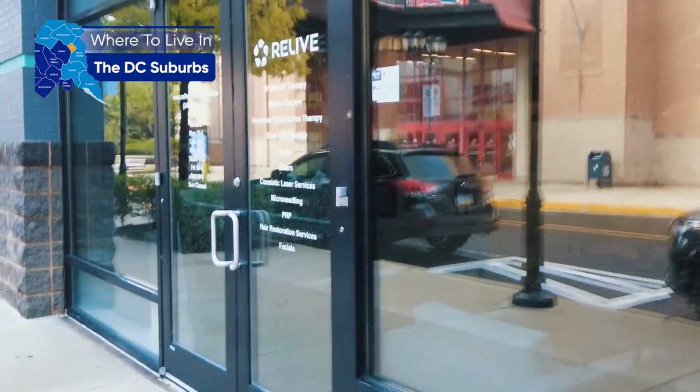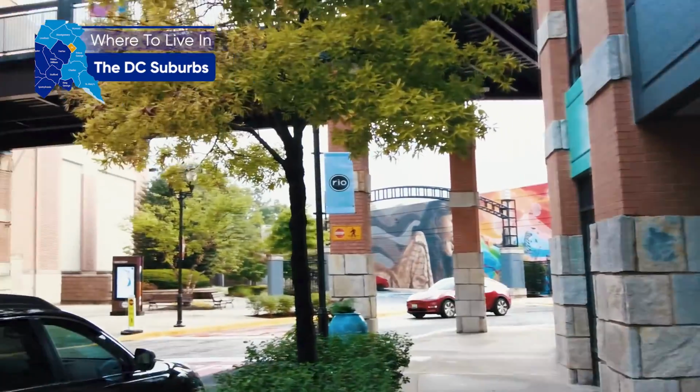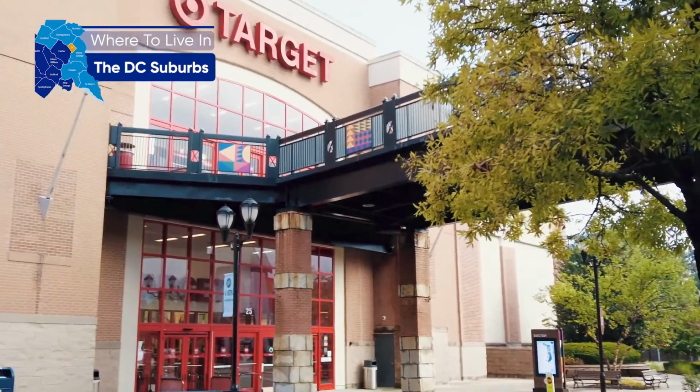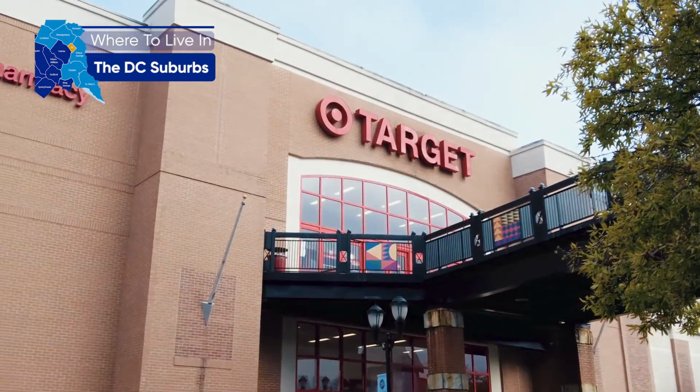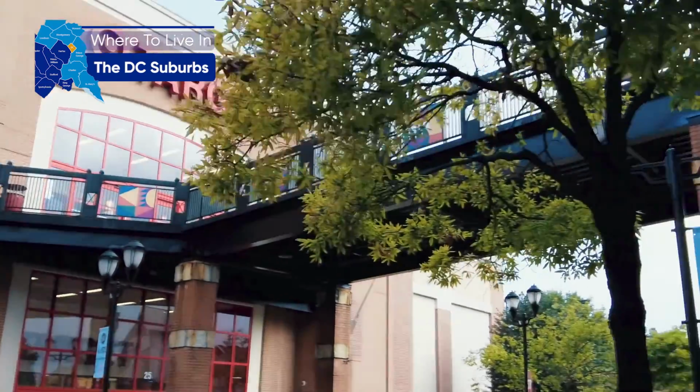So then next is going to be this place called Relive. This is going to be where you can get some IV therapy. I think they do stem cells there, which is crazy, right? I think they do that cryo stuff, if you want to sit in the cold chamber, all this stuff for sports therapy. So check that out.